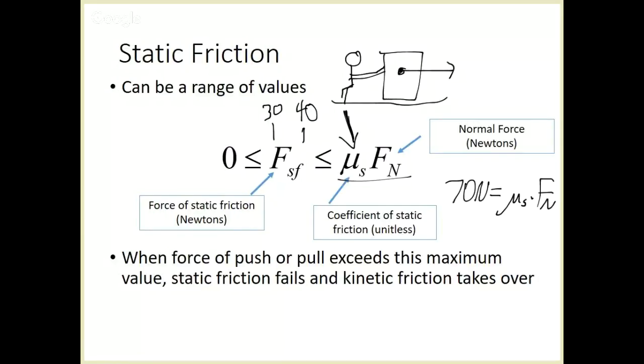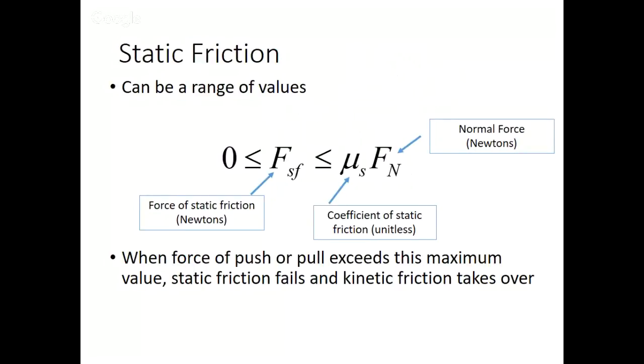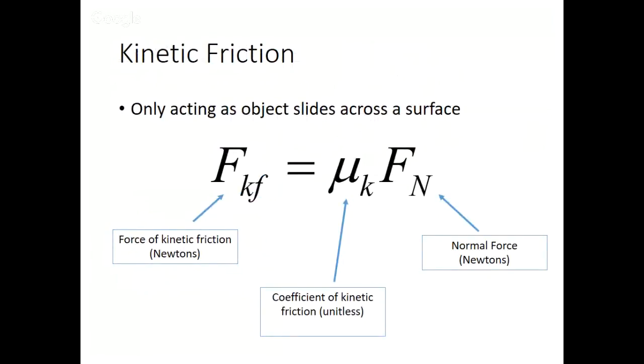Or if you wanted to find that max value, let's say I gave you the coefficient of static friction, you knew the normal force on it, then you could calculate what that max value is without actually pushing it and letting it budge. You could do that. Okay. Now, at this moment that the push defeats static friction and it begins to slide, that's when kinetic friction takes over.